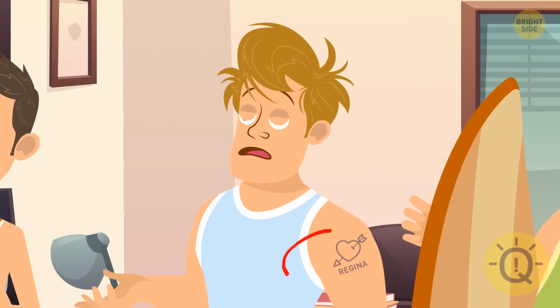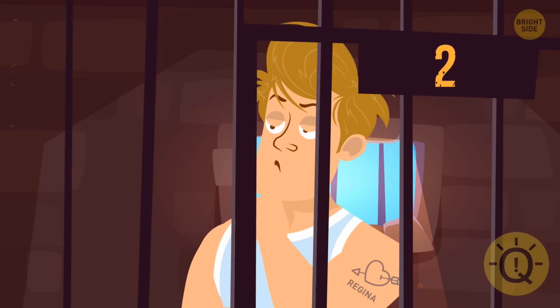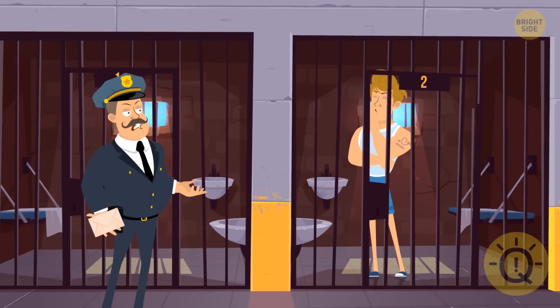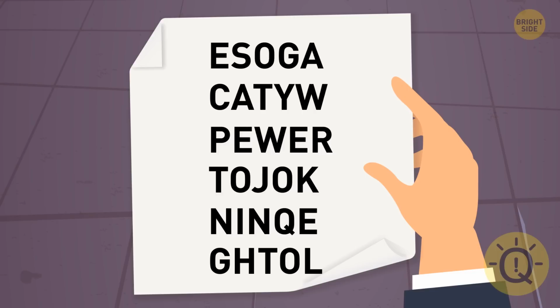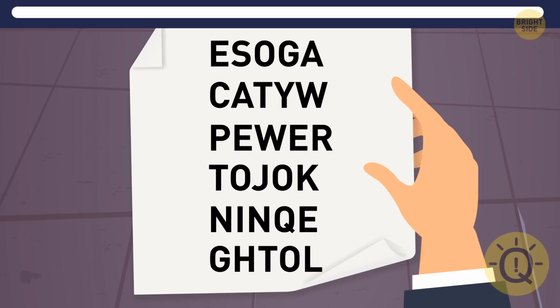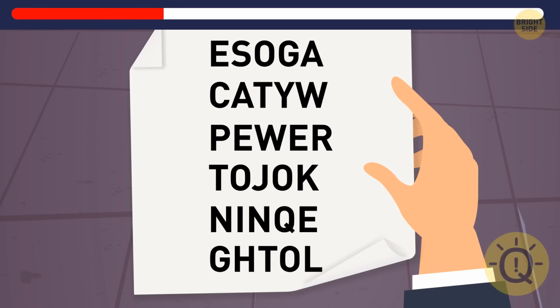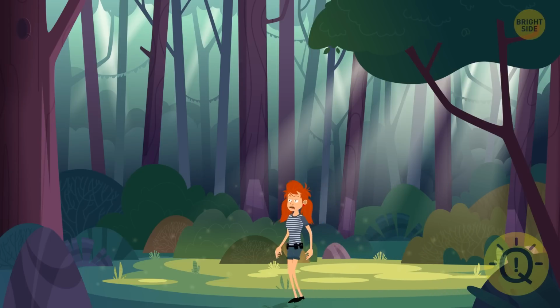It's Bill. Take a look at his arm. He has a tattoo with Regina's name. The next evening, prison guards intercepted a letter from Regina to Bill, but it was encrypted, and the ink was going to become invisible in 10 seconds. Can you crack the code to uncover the plan? It says, "Escape tonight."